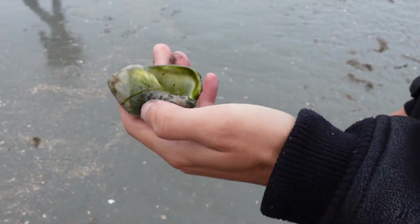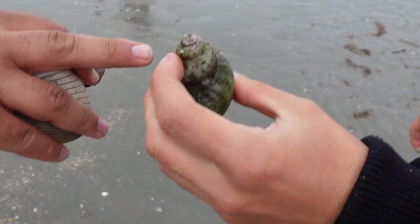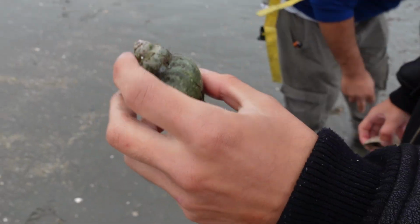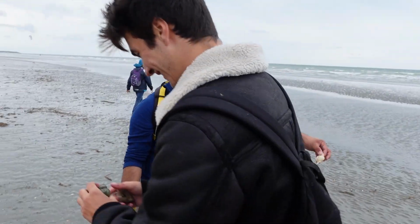Whoa! Don't know if it's old, it might be modern, but it is absolutely cased in algae and crusters. Yeah. Oh yeah, bryozoans and stuff. That's so cool. Oh wow. Bit of a nasty find, but not too bad.